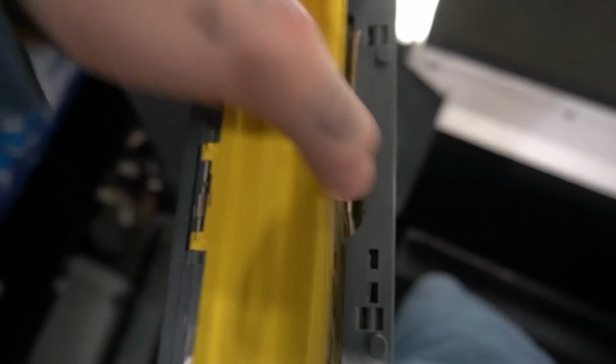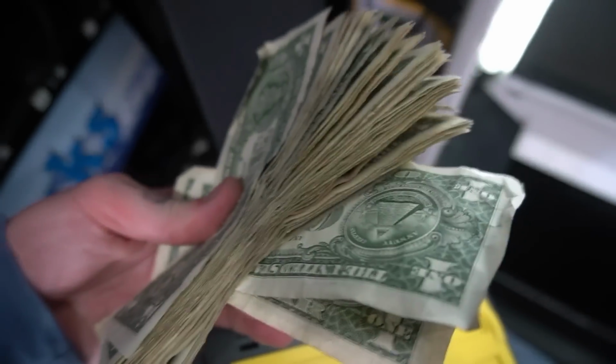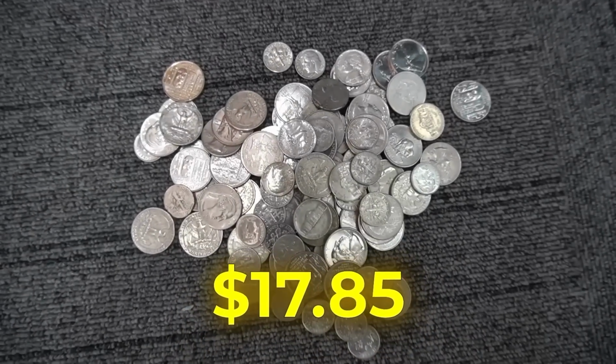Now that we have this machine popped open, the first thing we're gonna do is open up this compartment over here and see how much money we have in our bill acceptor. Popping the bill acceptor open, you guys can see we got a decent stack. Bang! This is all the cash we got after 1 week. Now next up, checking on the change down here, we got a really solid amount of quarters, dimes, and nickels, totaling $17.85. Now in terms of bills, I counted it all up and we have exactly $50. Now let's restock this machine.